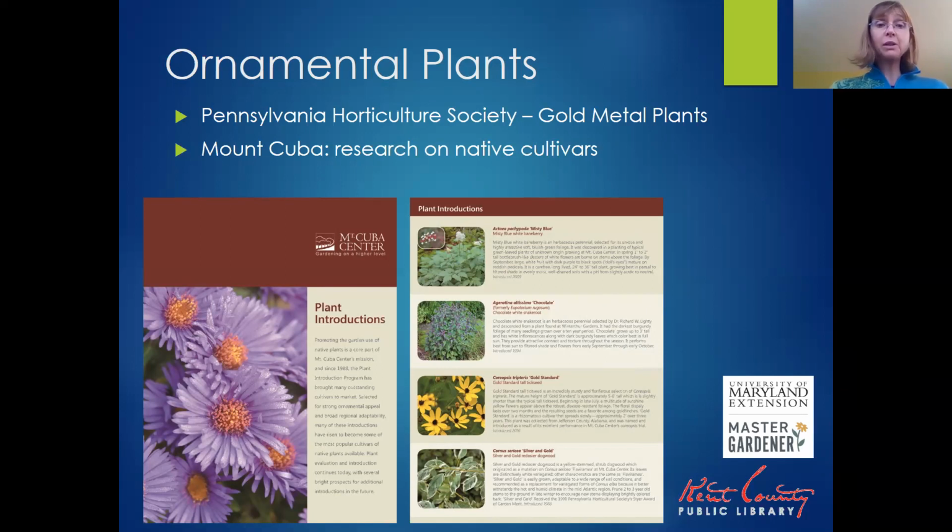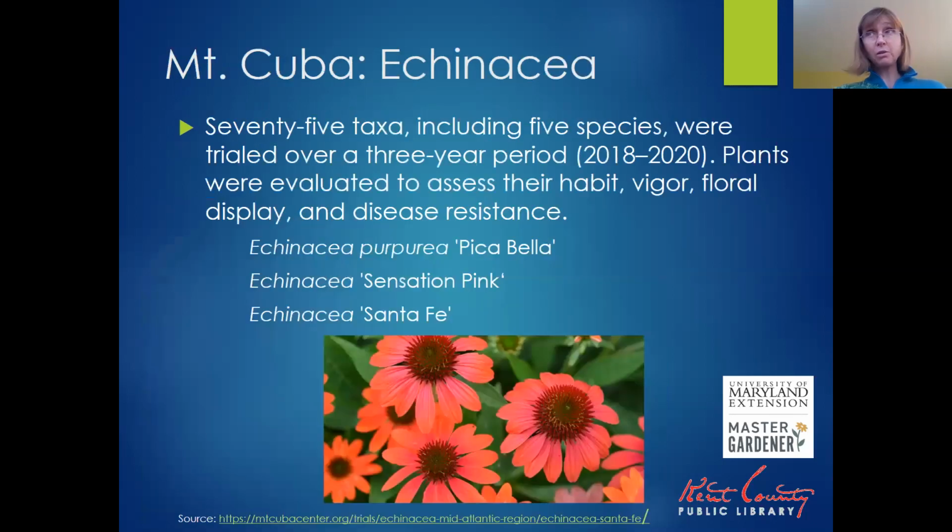So Mount Cuba does research on all these native cultivars, and usually their trials with a particular plant run for 2 or 3 years. And then they count however many pollinators visit a plant. And so eventually they will come out with a report. Their latest report just came out this past week, on Echinacea, so on purple coneflower. They tested 75 different taxa in 5 different species for a 3-year period, and you can see what they tested for. And the 3 that are listed here were their 3 top performers.